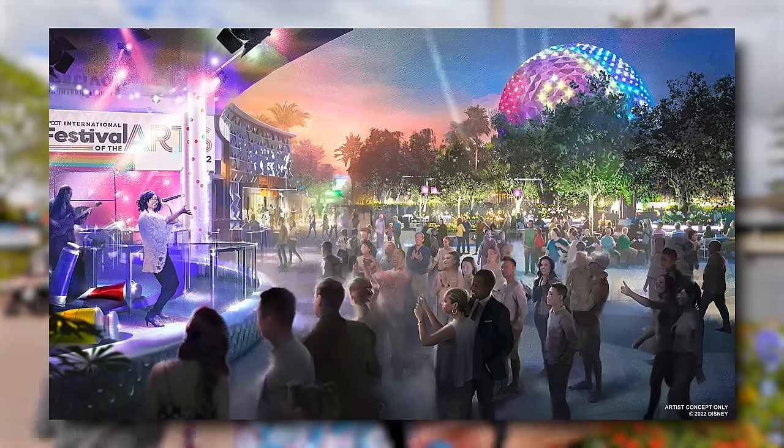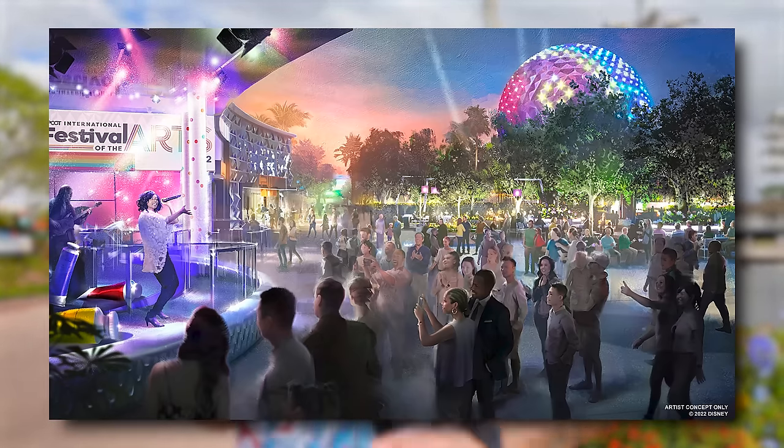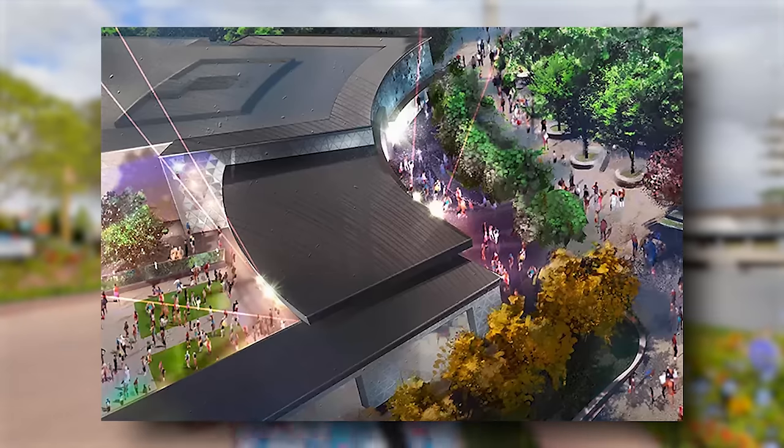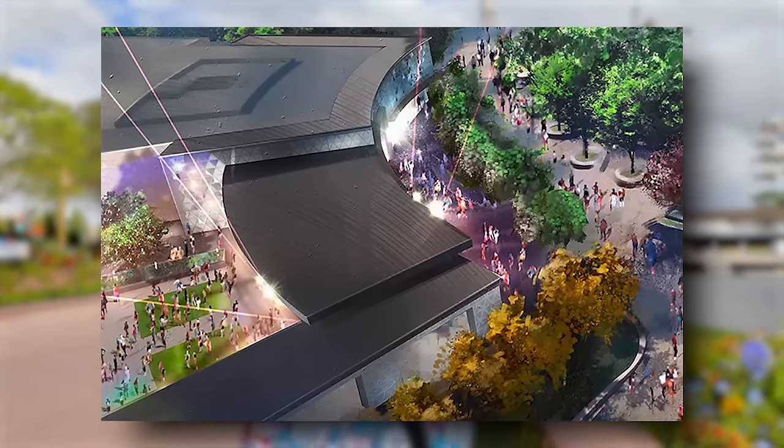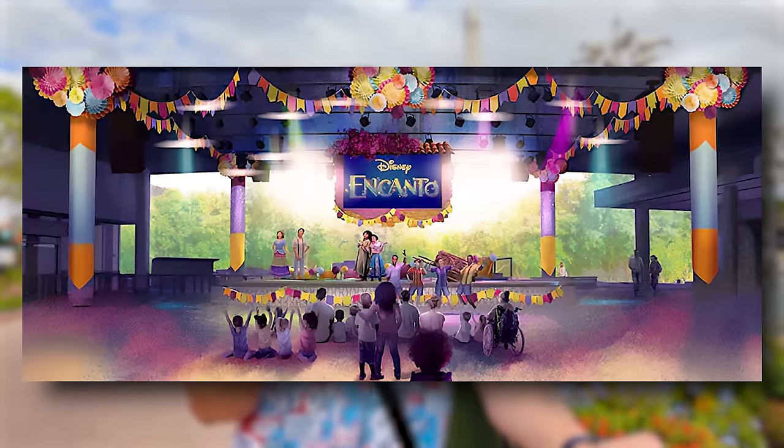Now, one really, really disappointing part about this announcement is that this is not going to at first be a concert venue. Why, you ask? Well, because Disney thought it would be a great idea from June 10th, opening day, all the way till September to debut a new Encanto show.